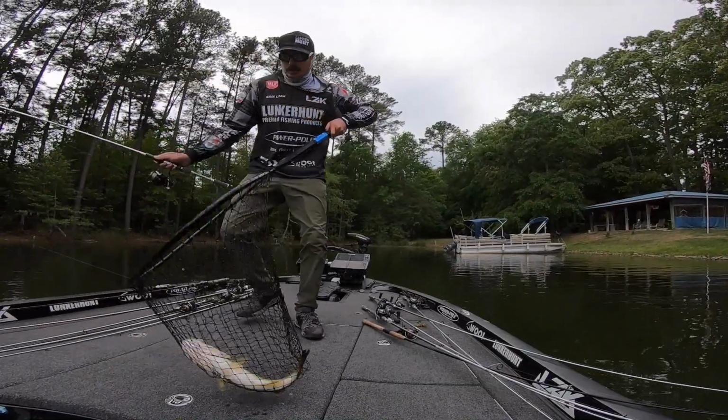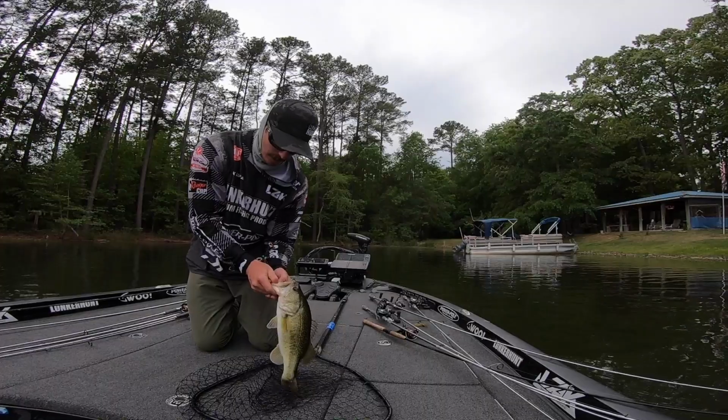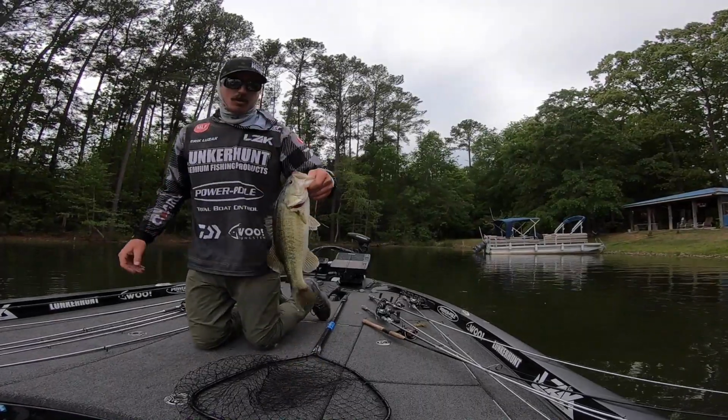I think that'll help. And I somehow got 5 fish looking at every one of them. So now that I got 5 fish, I knew I needed to upgrade. I knew it was around 12 pounds. I needed one more big fish.